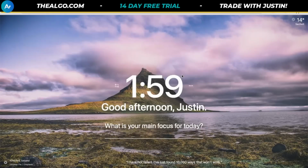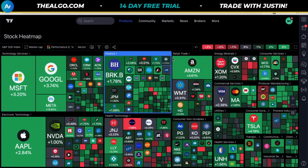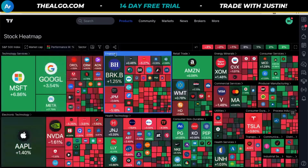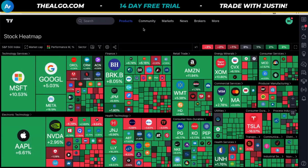So if we look here to our heat map year to date, let's look to the day. The day here shows us that everything had a nice broad-based rally today other than whatever this is, ABBV. But looking at the 1 week, here's where it's still not an everything rally. It looks like it is a tech-led rally. We look here to the last month. Okay, looks a lot better here. So broad-based in the last 30 days.